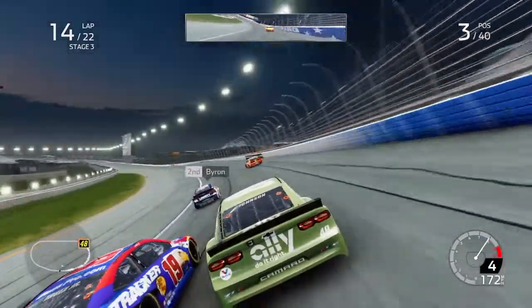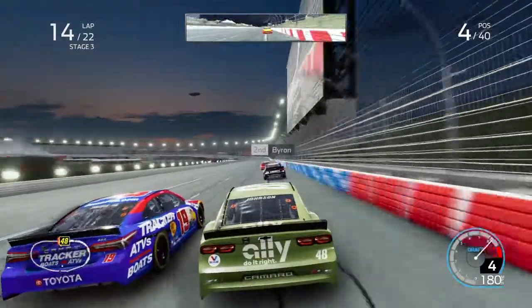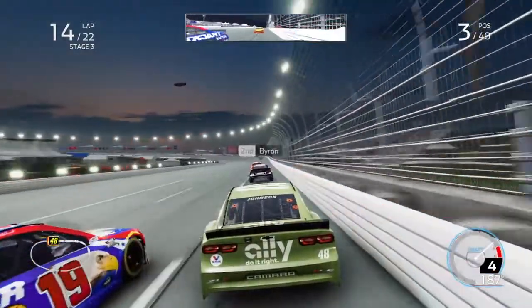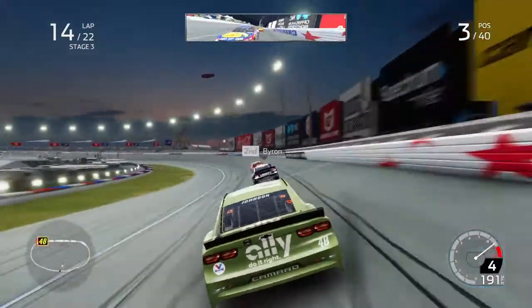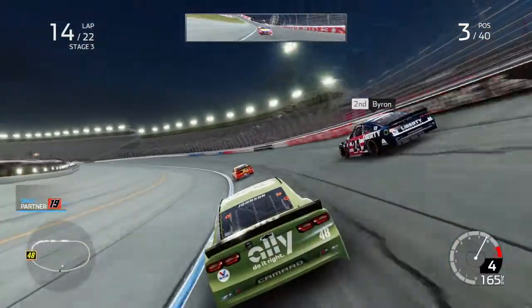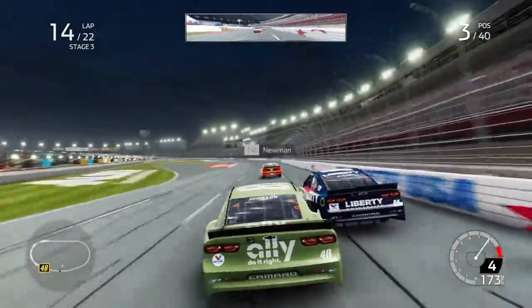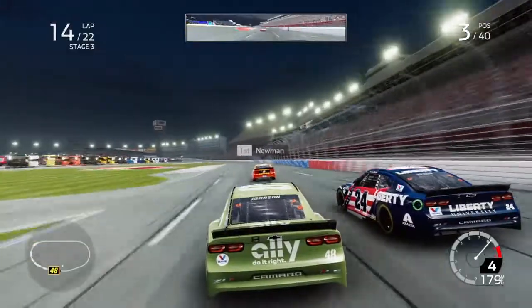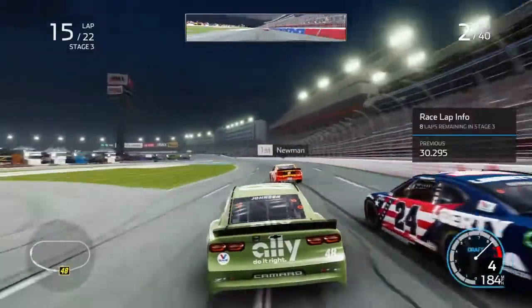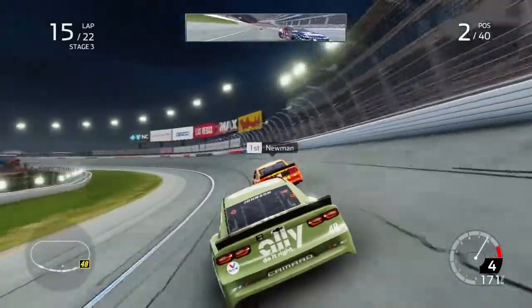There goes Truex, to our inside. He's going to make the move, kind of stick side by side again. Can't seem to shake Truex. Now we're going to clear him in turn 3. Now let's try to go to the inside of our teammate William Byron. Out of 4, side by side with Willie B. Can we get the move done? Yes, we do. We're up to second.